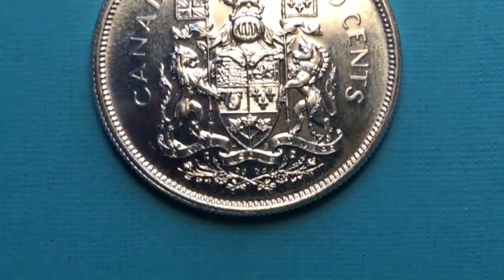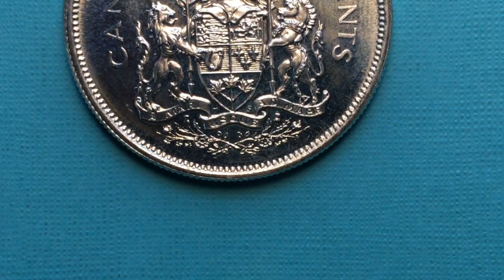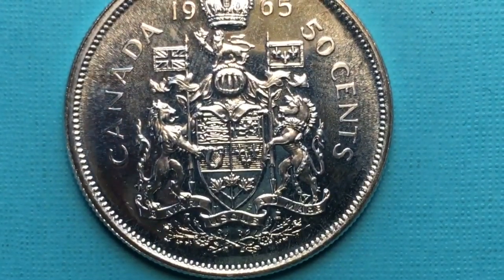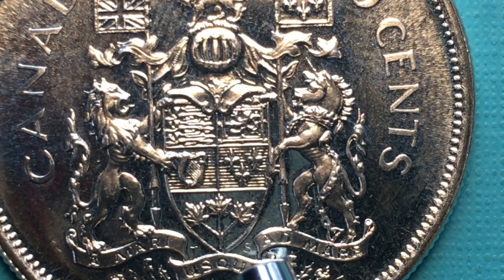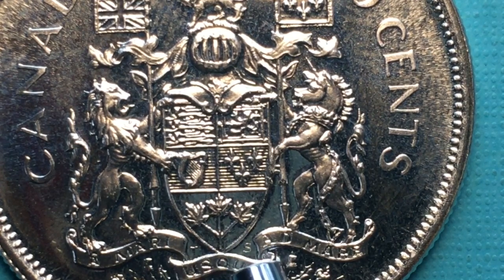At the very bottom, there is a banner across the bottom, and the banner is in Latin, and it says, I'll read it in Latin, A mari usque ad mare, from sea to sea. And so that's another particularly Canadian part of this coat of arms. And if we look right over here, we see some initials. We see a T here and an S here. Now, of course, the front of this, a portrait of Queen Elizabeth, is an Arnold Machin, but this reverse is a Thomas Shingles reverse. And we see the T at the tip of the pen and the S there.